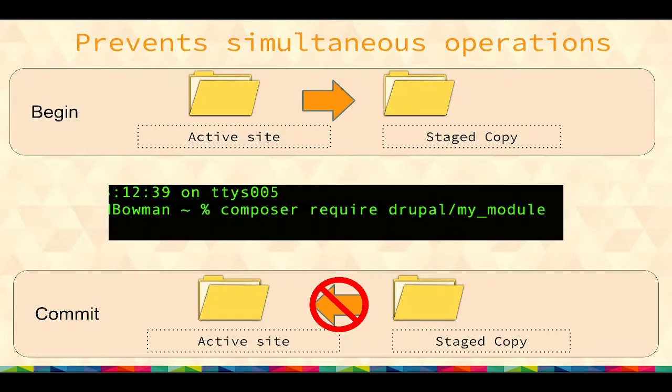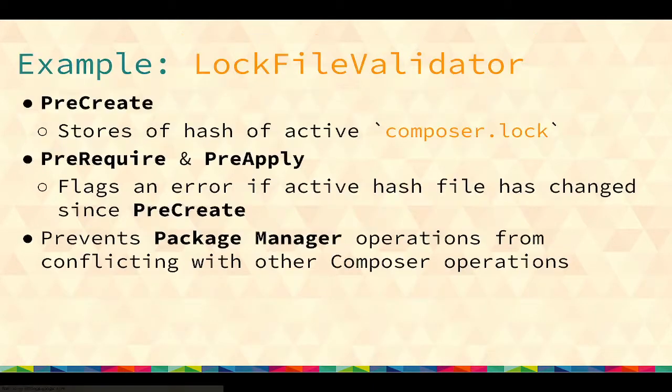An example of preventing this situation is that on pre-create, we would store a hash of the active Composer lock, and then every time you try to require something or apply the update, we check, okay, is the stored active lock that we had the same as the actual active lock now? And if it's not, that means some other Composer operation happened that we don't know about.